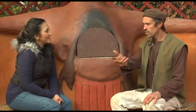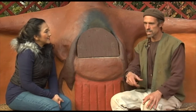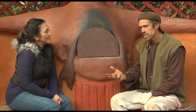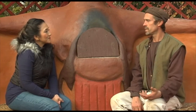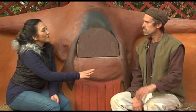Let's build. I can show you how to build an oven or a bench in our backyard. You know, I learned how to do this at school. You just need some earth. You get some sand, mix it up with your feet, and you sculpt it, and you can make whatever you want. And it's possible one day that this is actually going to be a necessity. We just don't know what's going to happen in the future, but this is a way to be prepared.